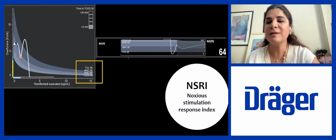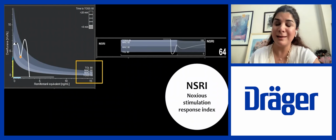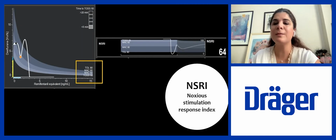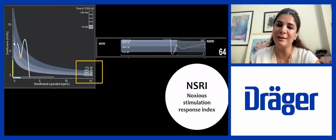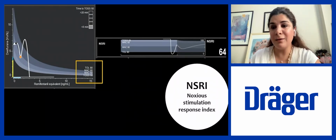The Noxious Stimulation Response Index is a novel anesthetic depth index computed from the pharmacodynamic interaction model. As we already talked about, the software visualizes this synergic effect. And furthermore, a pharmacodynamic parameter, which is NSRI, is calculated based on the synergic drug effects. NSRI ranges from 100 to 0, where 100 is fully awake and close to 0 reflects very deep anesthesia. We can use NSRI as a reference for managing general anesthesia depth.